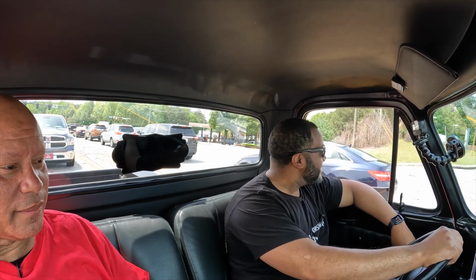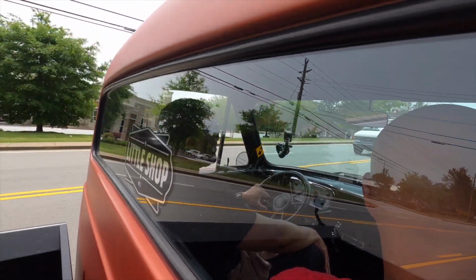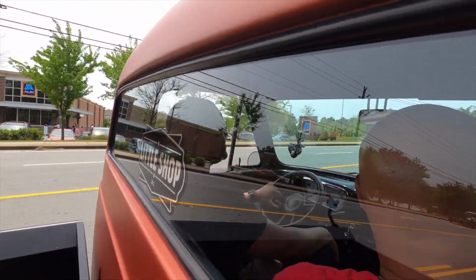So there you go, folks. You know, it attracts a crowd on both sides. Yeah, absolutely. It's an eye catcher for sure. I mean, especially fully done like this. You just can't help but want to drive it. If I was you, I'd drive this thing all the time too. I mean, I can see why.